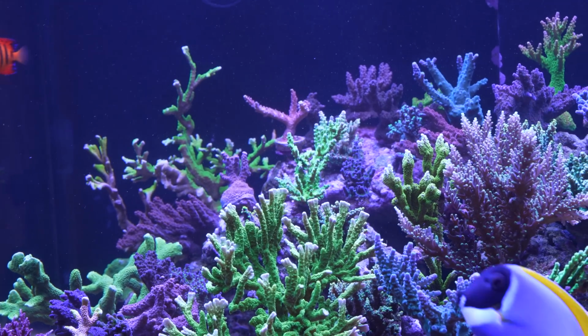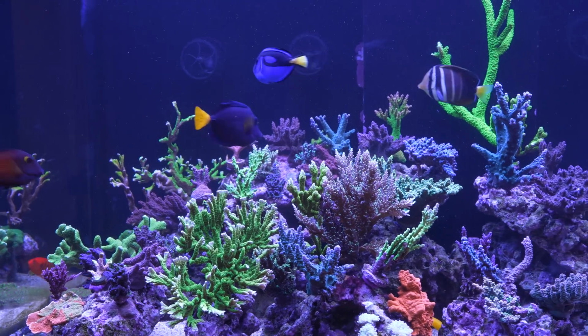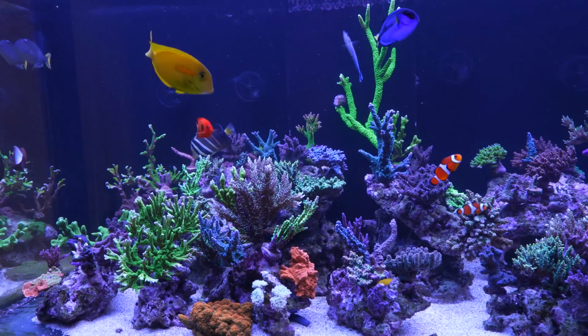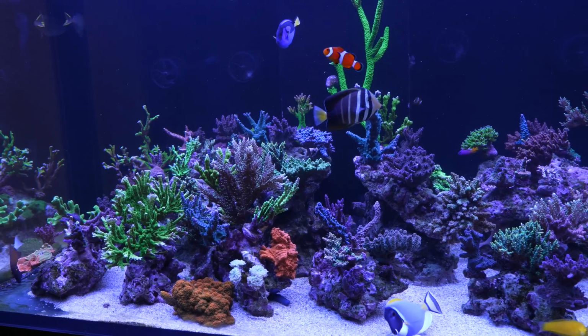First of all, they will refuse to eat. They don't eat dry food. Some will, but most of them won't. And a lot of times when you get that fish, it might just die on you because of not eating. So make sure that it eats at the store.